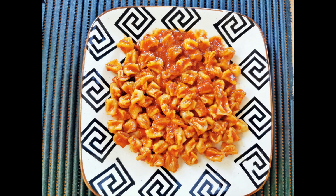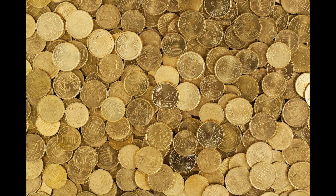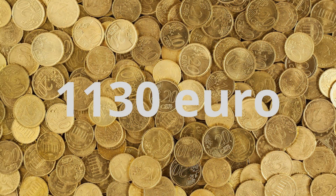We also had our own electricity thanks to our solar panels and free water access during the whole journey. We stayed in places with public access, so we didn't really pay for any entry. Our round-trip flight tickets cost us about €200, making the total for our 12-day dream trip just around €1,130 for the two of us.